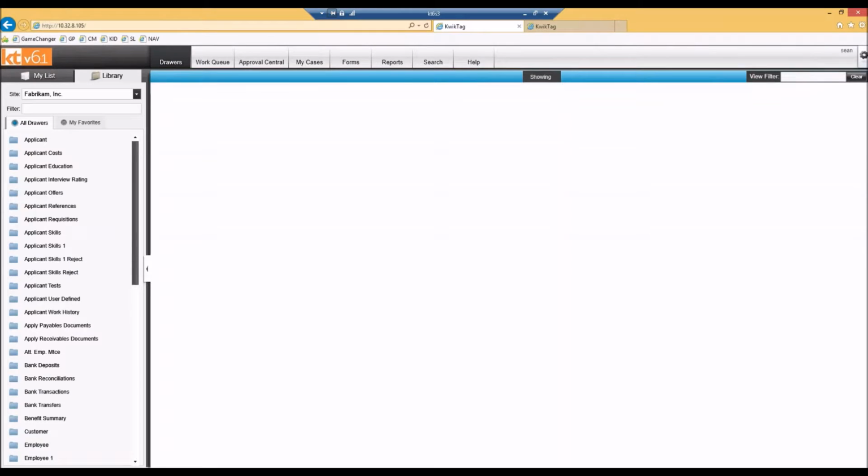Okay, so we should be looking at the KwikTag system right now. If we're not, somebody tell me, but that's what I just transitioned to. So I took care of the login for you guys. KwikTag is a server-based solution, so you're going to own this. People usually install it right where GP is. So if that's in your own office, great. If you host with somebody else, great. You typically put it there. But you're going to own KwikTag.